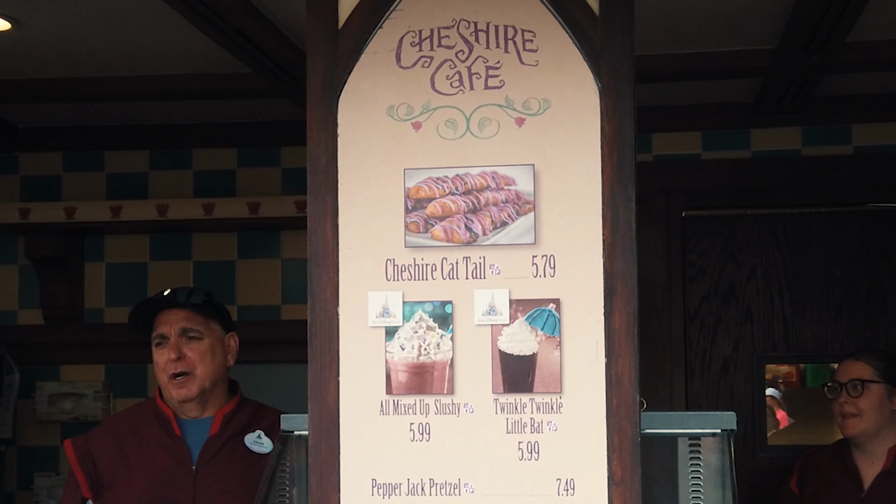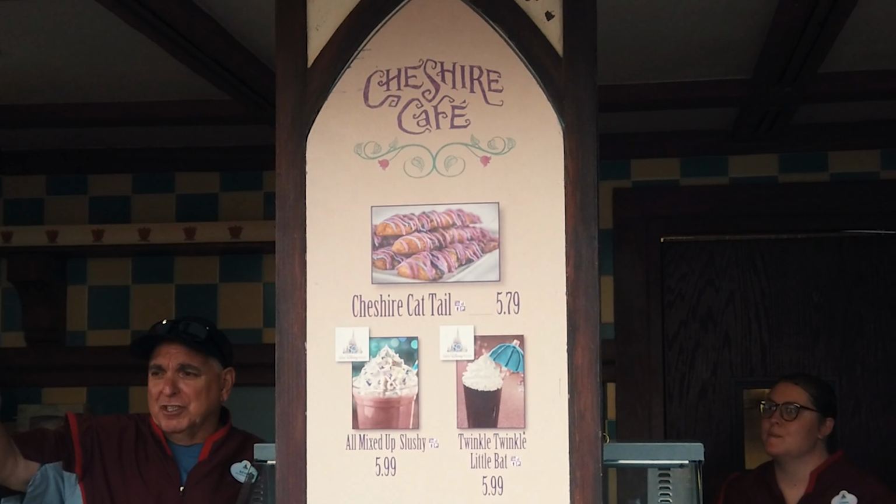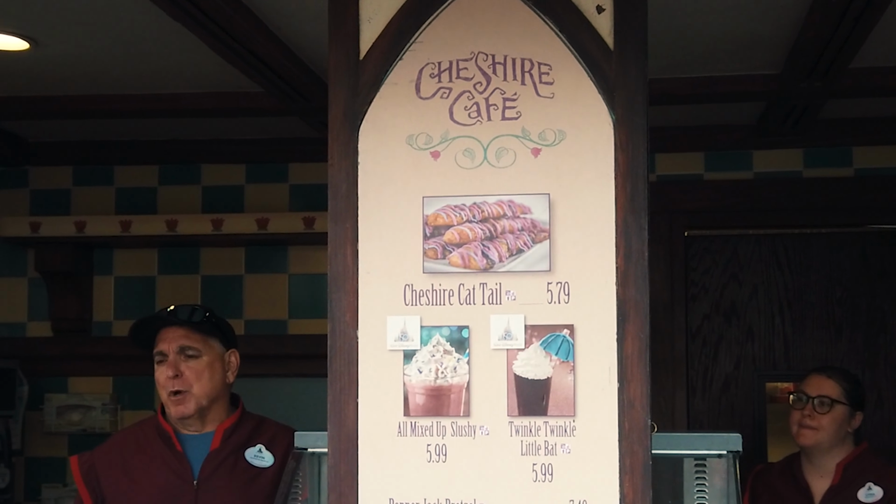Both of these are under $8. I think the Cheshire Cat Tail is under $7. Great deals, something sweet, something savory with a little spice to it. So you get a little something for everybody. And let's give it a try.